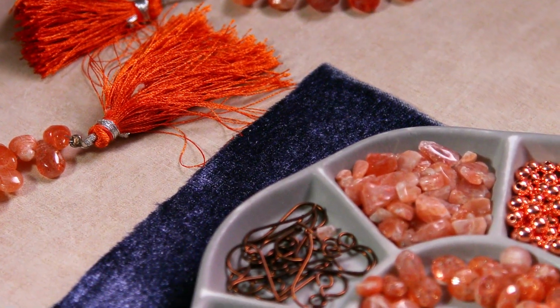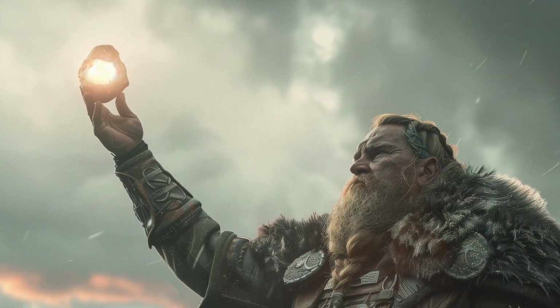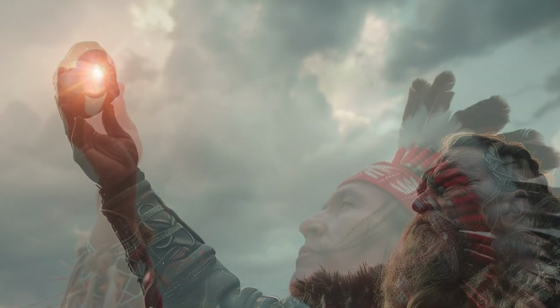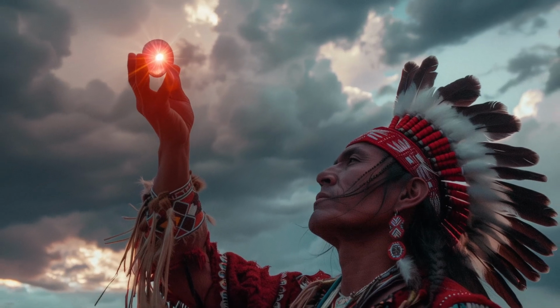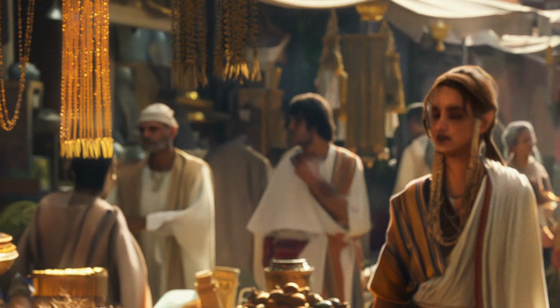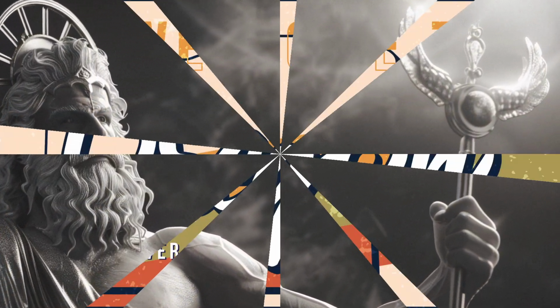Beyond its beauty, sunstone is steeped in myth. Vikings believed it revealed the sun's location in overcast skies, essential for navigation. Native American tribes saw it as the sun's spirit, embodying strength and vitality. In ancient Greece, it symbolized life, prosperity, and divine power, aligning with sun gods.